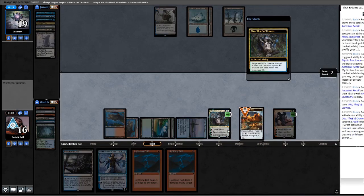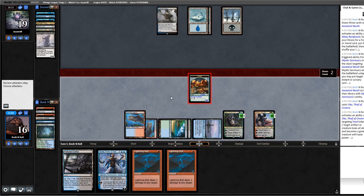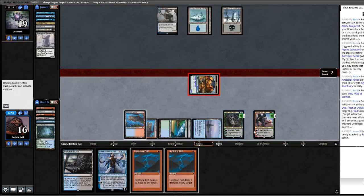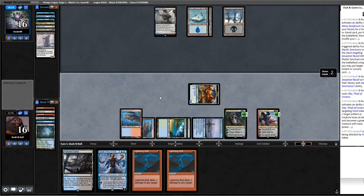I'm going to Elk the food. I know they can bounce it and just answer it for basically free, but this at least makes them bounce that instead of making the tempo play of bouncing one of my Planeswalkers. Though I'm not sure I care about any of it.